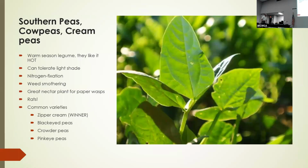Cowpeas. Everybody likes cowpeas. Southern peas. We've been planting those for a few years out there. An excellent warm season legume. The hotter it is, the more they like it. They keep tolerating a bit of shade. They fix nitrogen. Any weeds that grow underneath them are just wimpy little things trying to get to the light because they just don't grow well at all.